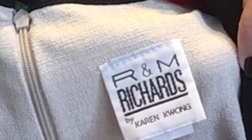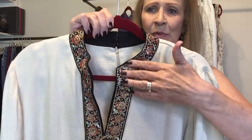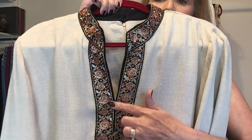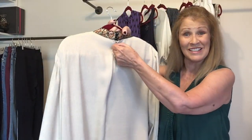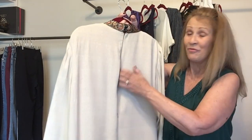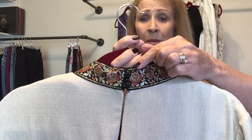This is R&M Richards, and it's the tag there that makes me believe that it's vintage. This is a size 16, and I love this ribbon detail on this split neck. And also, you see those little gold bar buttons on it. This has a full zip down the back, how easy to get into. And also some buttons right there.